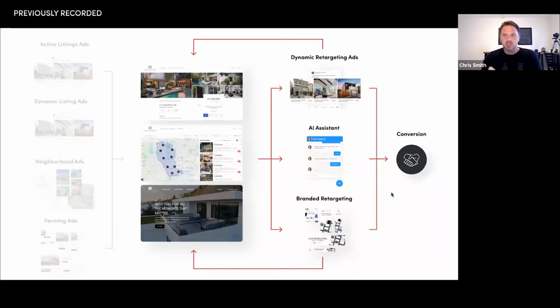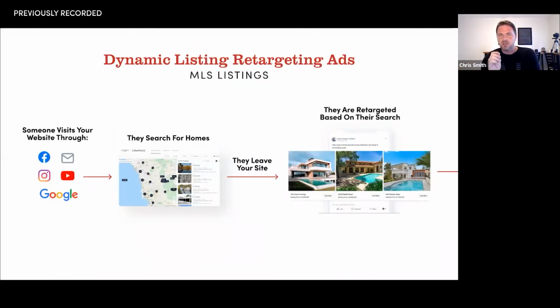So let's get into the easier to convert, because this is now like land, sea, air, like plus, right? So let's get into the follow-up component here. This is one of my favorite things that you can do now, which is dynamic listings. This is the Amazon effect. Talk about this as a follow-up technique.